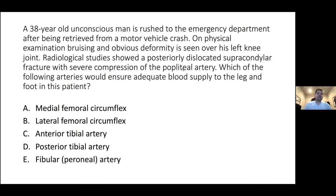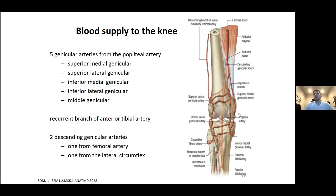All right, so this is a tricky one, but if you have some sort of compromise to the popliteal artery, the lateral femoral circumflex, which runs on the lateral side of the leg, is going to give you collateral blood supply, okay? So keep in mind, if you're talking about some sort of injury to the head of the femur at the hip, you're thinking medial femoral circumflex. If you're talking about some sort of injury to the popliteal artery at the knee, you're talking about lateral femoral circumflex. So you can see all these branches here, but this lateral branch can help give blood supply if you get some sort of injury to the popliteal, okay?